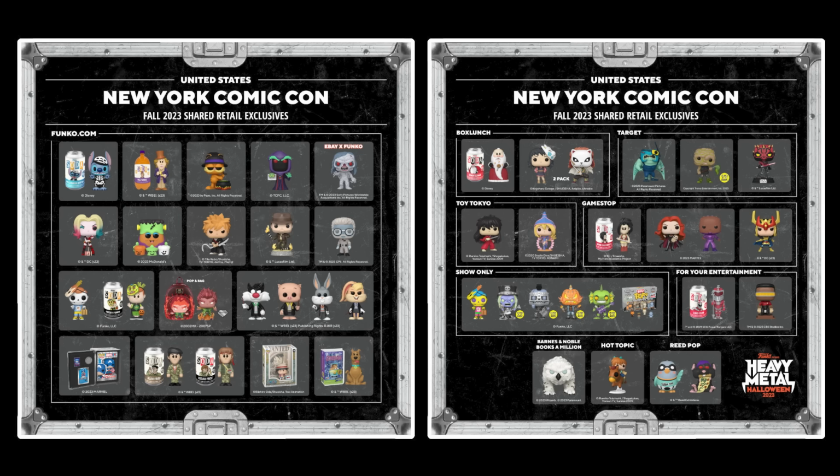Now on the right there, Box Lunch will be getting Sandy Claus the soda, as well as the 2-pack from Demon Slayer. Target's getting Rey, as well as the Toxic Avenger and Darth Maul. Toy Tokyo getting Inuyasha and the Dark Magician Girl. GameStop getting Momo, the Goblin Queen, High Evolutionary, and Big Barda. Now, show-only exclusives include the Freddy Funko Blacklight, as well as the 4 mascots and the Biddy Pops. And then FYE will be getting the Lord Zed and Star Trek Pop, as well as Barnes & Noble and Books A Million will be getting the Owlbear, Hot Topic getting Shippo, and Reed Pop getting their 2 exclusives. So those are all the shared retailers.